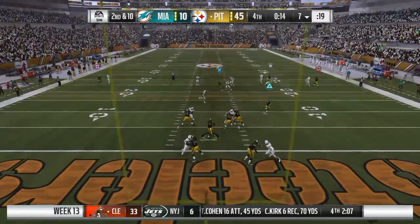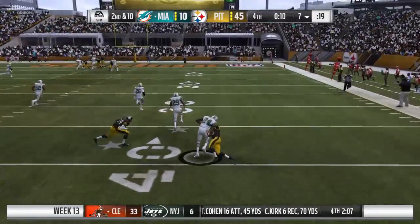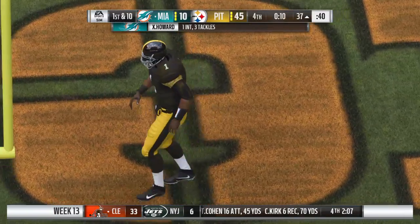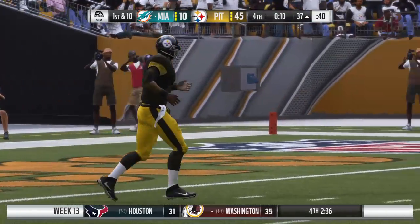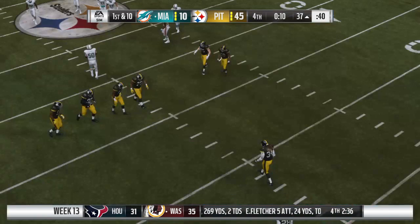Now he'll look to throw here on 2nd and 10. He's going to look. He rifles one that's intercepted. Picked up by Xavier Howard. And his guys are going to get the football at the 37-yard line. Now they get a fourth quarter pick. A little something to hang their hat on, I guess. Okay, so let's face it, though.